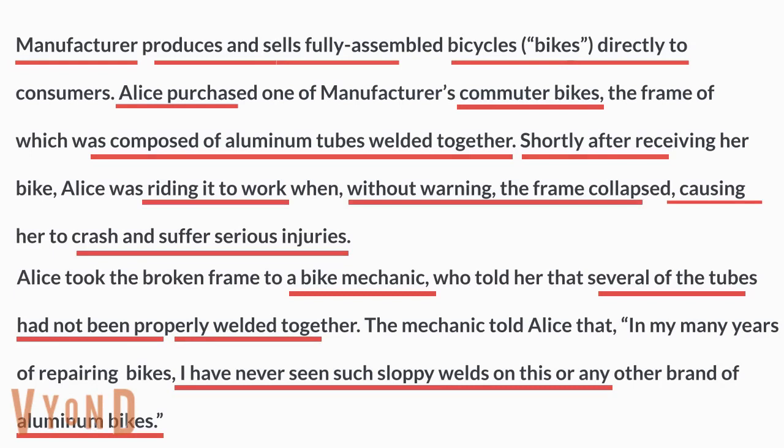The next line shows that Alice is a consumer, which makes her a proper party for a plaintiff in a product case. When they mention that she bought a commuter bike, they are telling us the intended use for the bike, which may come into play later if the defendant tries to claim misuse. Additionally, they mention that the bike is made of aluminum that is welded. Because we are looking for defective conduct, warnings or promises, we can assume that the welding that was done may not only be a defective product, but there may also be defective conduct.